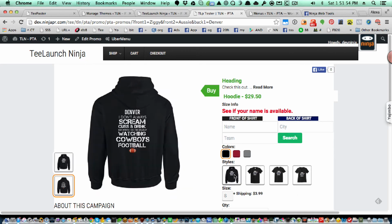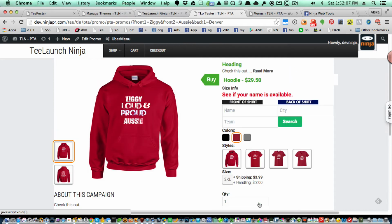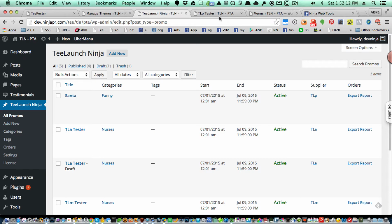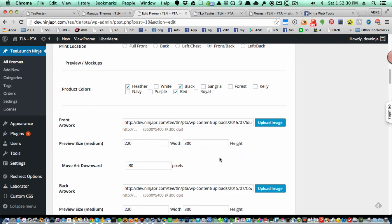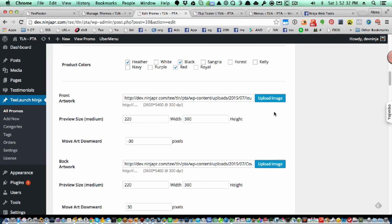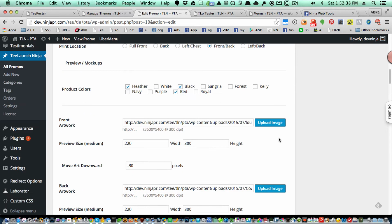Let me show you, I'm going to add this into the shopping cart. I'll just add the red in a 3XL into the shopping cart, and then let's take a look at how we would customize, or what the customization options are within the shirt that we were just looking at with those multiple fields. So if you see, that particular shirt is a shirt that we're printing on both the front and the back, a full front, full back.